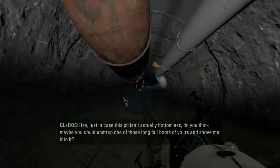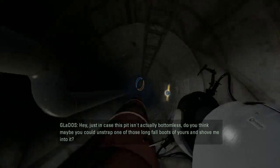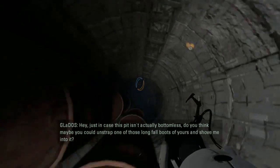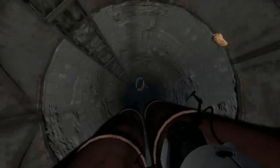Hey, just in case this pit isn't actually bottomless, do you think maybe you could unstrap one of those long fall boots of yours and shove me into it? Just remember to land on one foot. I can hold you.